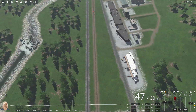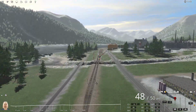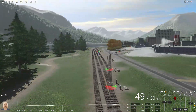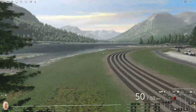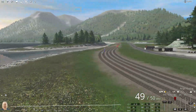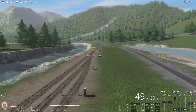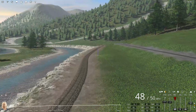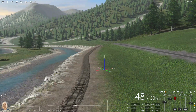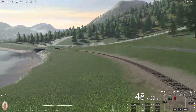Again, more industries, definitely lots of yard and switching action that you can do. Definitely something that I would expect from a long route. It's bound to have some industry. Now we're getting into definitely more mountain stuff, so we're going to be beginning our climb up towards Banff at this point.